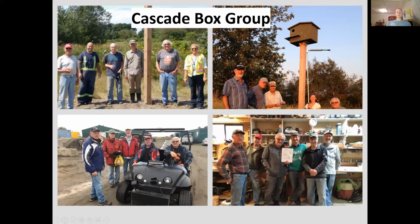I just wanted to quickly sum up with a big thank you to the Cascade Box Group. They've been the ones that have been building those lovely boxes that you've seen throughout this presentation. They're I guess a subgroup of the Delta Nats and the Vancouver Nats naturalist groups. And without their help and effort building these boxes, a lot of the work that I've been doing would not have been possible. So I just want to thank them.